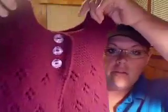And then I made, let's see, little baby sweater. Baby sweater. Very cute, fast and easy. Yeah, so that's done and ready to give, and that and the booties go to the same person.